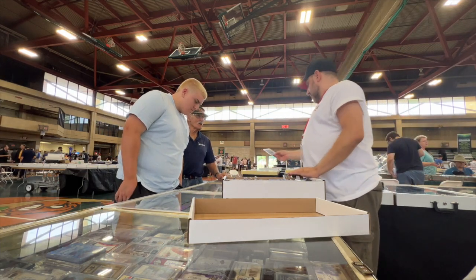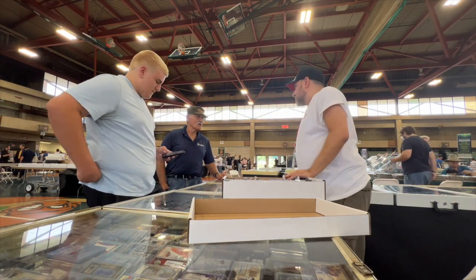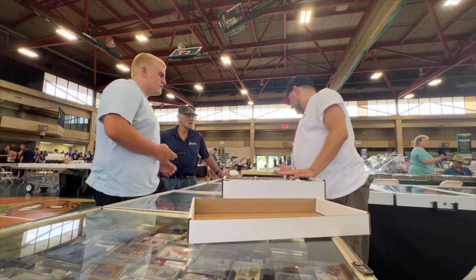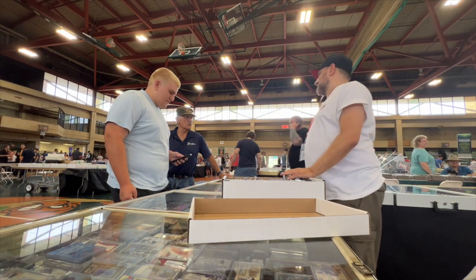How many are made on a card like that? Depends. Like this, there's 150 of these. 175 of those. And then there's another one, I think, that's numbered to 250 or 299. Yeah, that's what I mean. But it's all the same autograph. It's all the same guy.